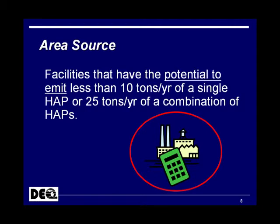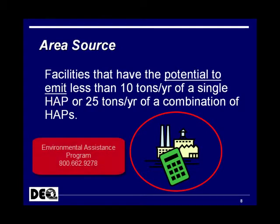Now, making these emission calculations can be very complicated. It requires you to review your MSDS sheets of the raw materials that go into your processes and making assumptions that your processes are operating 24 hours a day, 7 days a week, unless limited by conditions found in your state air permits. Now, I suggest you contact our Environmental Assistance Program if you are not sure whether your facility is an area source.